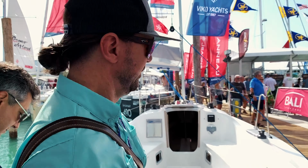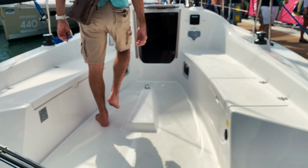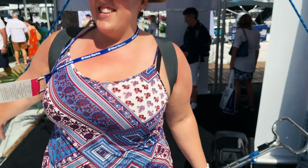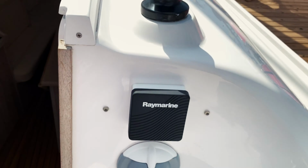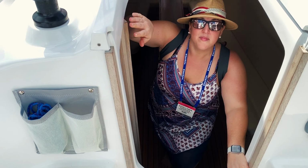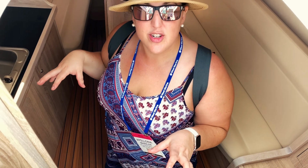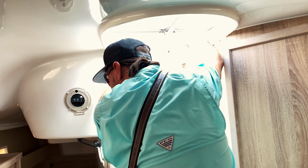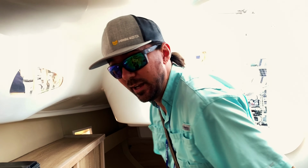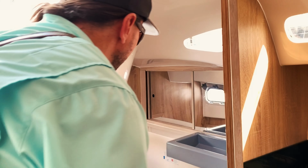Here's a fun little boat. This is the Vico S26. We're going to go on board and check it out. It's got a roomy cockpit. Got a little kitchen. Well, two burners, a sink. This isn't bad. I mean, for 30 grand, that's only a little 26 footer. No air conditioning, though. But there's a head. It does have a head.